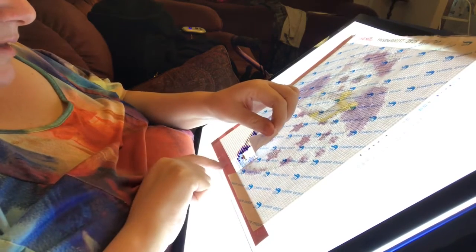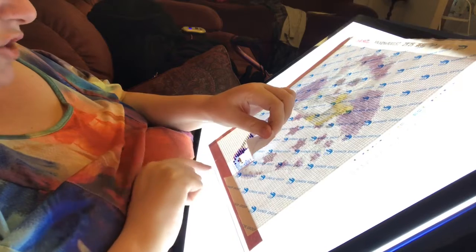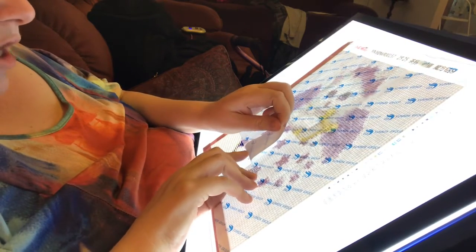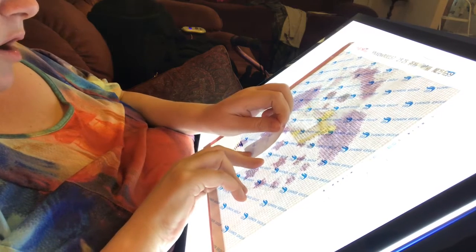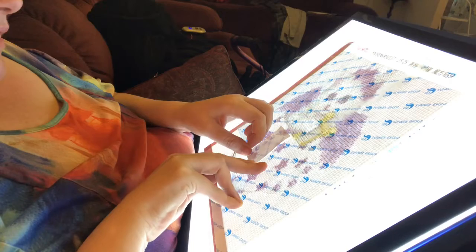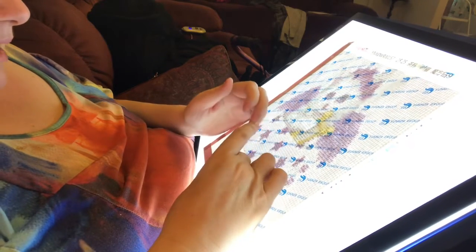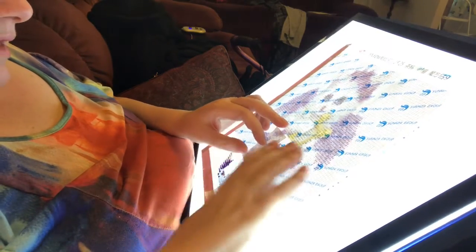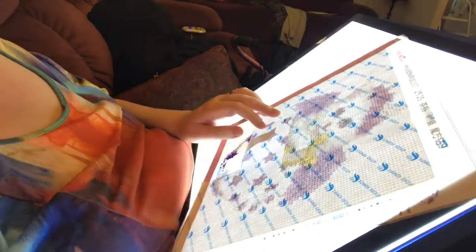Now, I sliced into the washi tape and just took the pattern off the top of it. I use washi tape around my diamond paintings. See, now this is folded back, and I can just go like this. If I don't finish this section, I can just cover it up again. And when that section is done, then I'll cut that piece off.